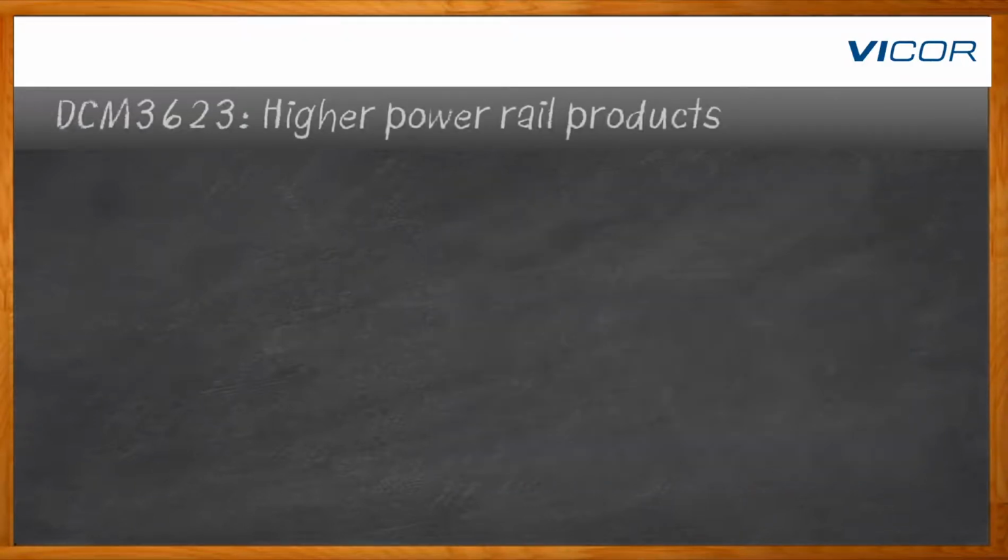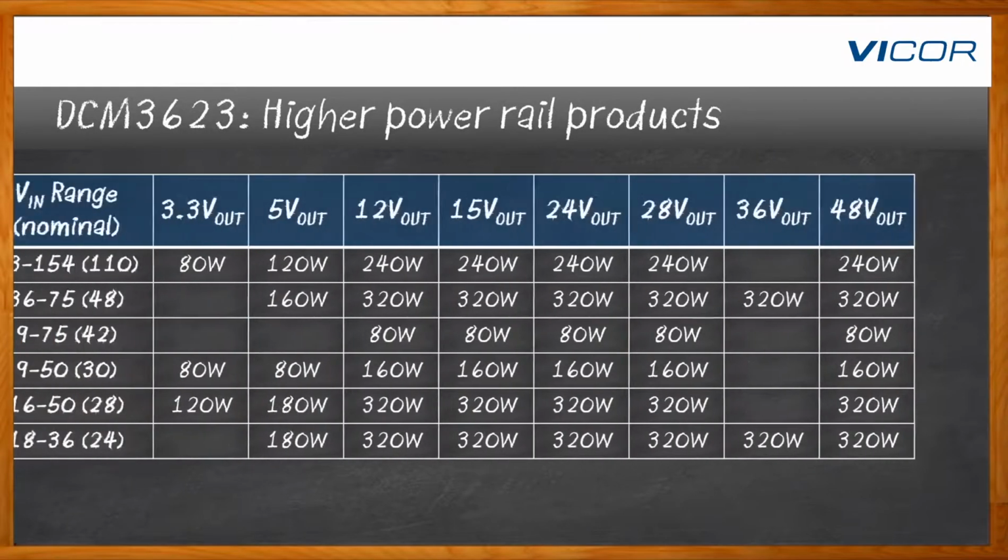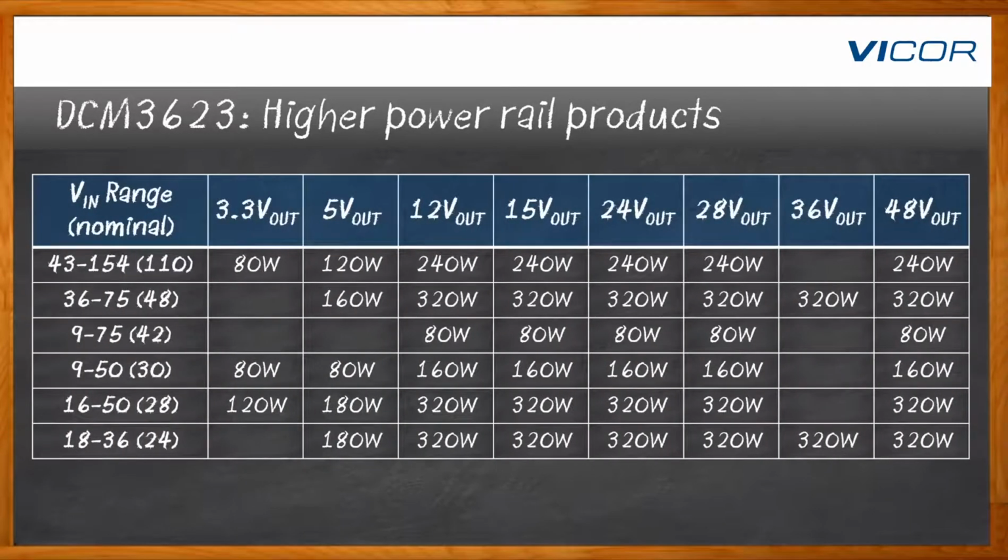As you can see, there are 6 input voltage ranges, anywhere from 9 to 50 volts to the most important rail input voltage range of 43 to 154 volts in, or 110 volts nominal. We have output voltages from 3.3 volts to 48 volts. We have power output capability between 80 watts at the lower output voltage levels, all the way up to 320 watts at the higher output voltage levels.